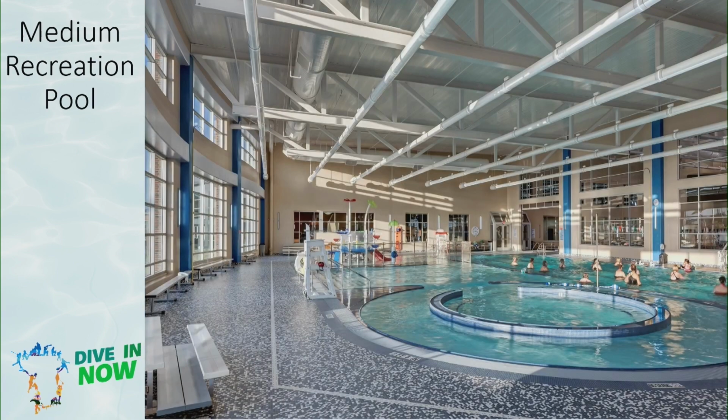This is another medium recreation pool. As you can see, it's got the current channel going around what is known as a vortex. The water in those areas will circulate around that center area, and you can see there's a group exercise class happening in the back area. This recreation pool appears to have some lap lanes that are currently being used for that Group X program.